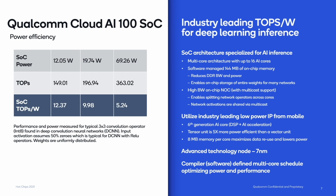And finally, in the high performance mode, we can deliver over 360 TOPS of performance at about 70 watts of power, for an SoC TOPS per watt of 5. There are really 4 primary reasons that allow us to achieve this high TOPS per watt. The SoC architecture itself is, as I mentioned earlier, specialized for AI inference.